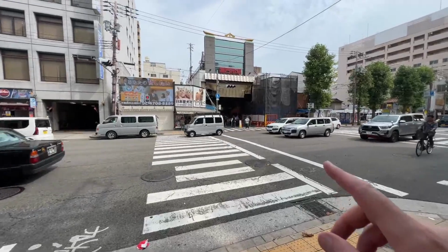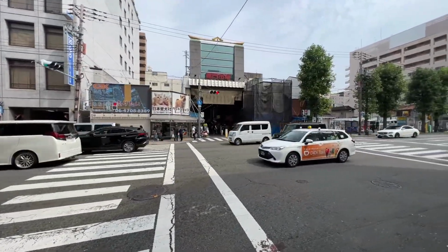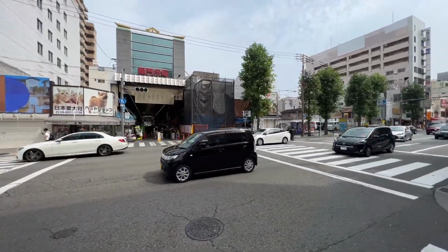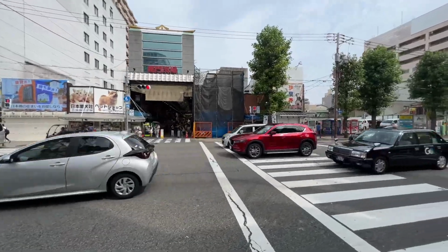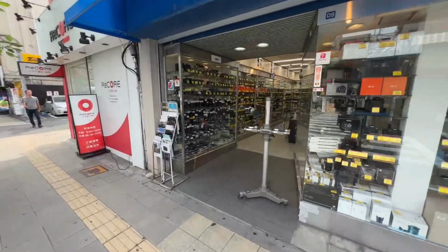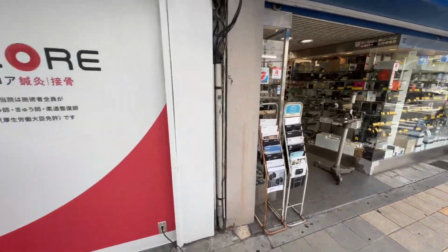So this right here is the Kuromon Shotengai, a really famous shopping street. About a week ago I did a live stream where I walked through there. It's pretty cool. There's lots of goods and things to eat. If you come to Osaka, you definitely need to check that out. If you're looking for very expensive camera stuff, this shop has what you need.